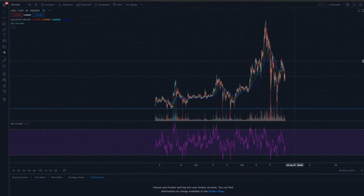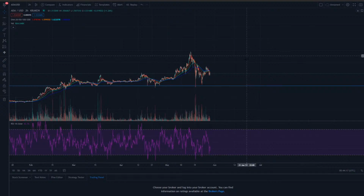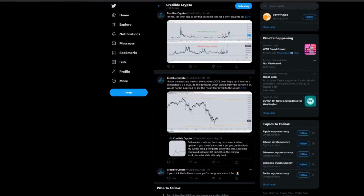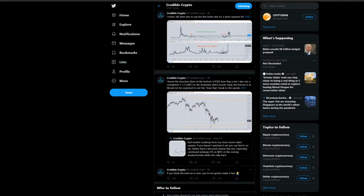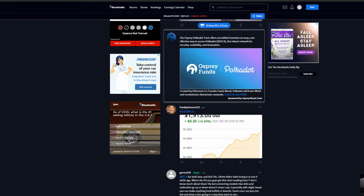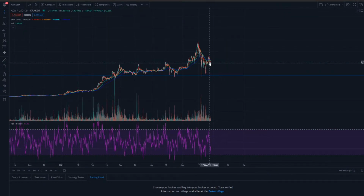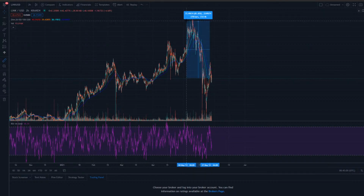Let's look at ADA. ADA is a recent one that I've been building a position on. It seems pretty promising. And one of the main people I follow seems to have a lot of faith in it. Oops. Okay, there we go. But let's see, so where is it? About 50% from the all-time high. That's where a lot of altcoins are at right now. They're about 50% from their all-time high.